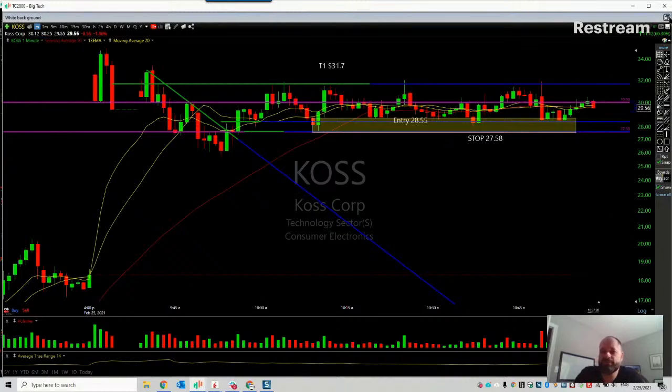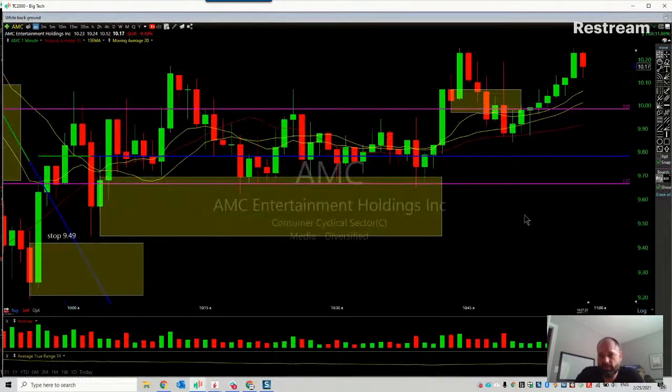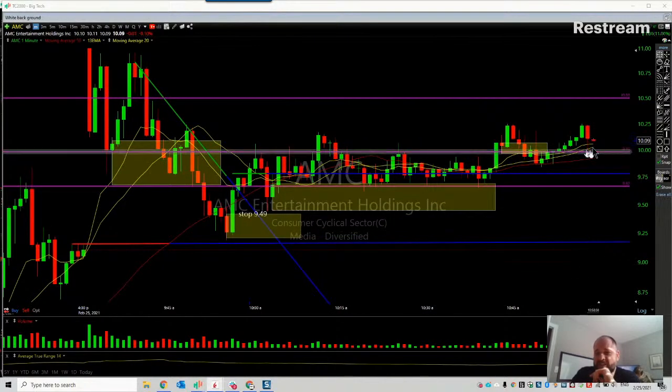Let the trade run, let the trade mature. Well, AMC's going for it, back into the highs of the morning. This is your supply area right here. That's where the big sell is sitting. There they are. Let's see if the buyer can reverse this. Beautiful volume on that previous candle. Nice long tail. Buyer stepping in right at that support area of 10 bucks. Let's see if we can get the push.